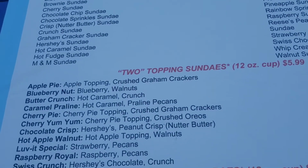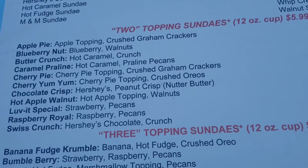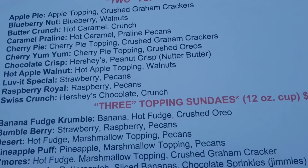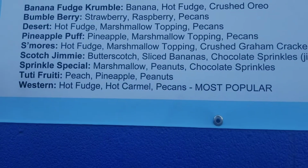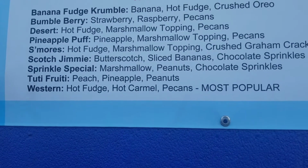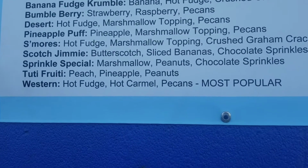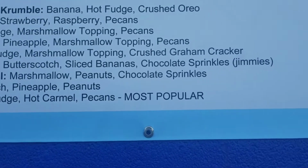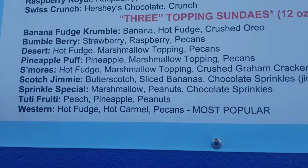I think I was just gonna get the LUV IT special today, but then I'm looking at apple pie, apple topping, crushed graham crackers. That sounds really good. And so does the Western: hot fudge, hot caramel, pecans. And the scotch jimmy: butterscotch, sliced bananas and chocolate sprinkles. Jimmies. The jimmies are something else to me. I get jimmy legs with the jimmies.